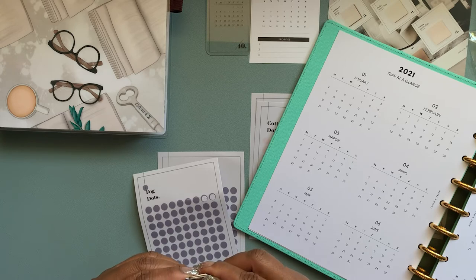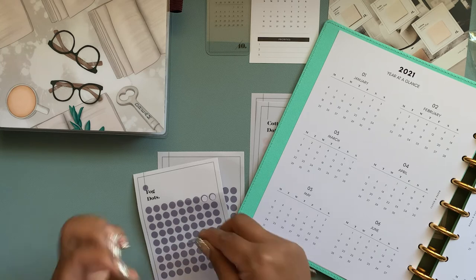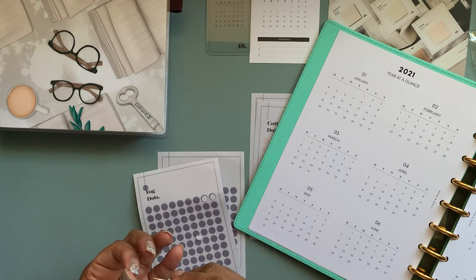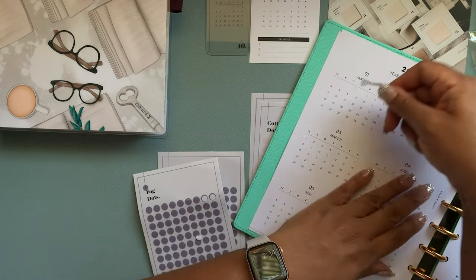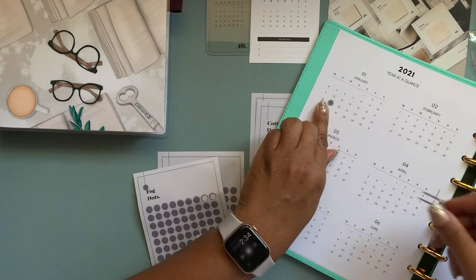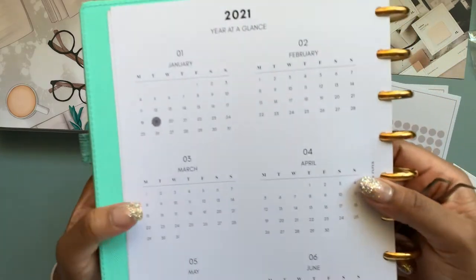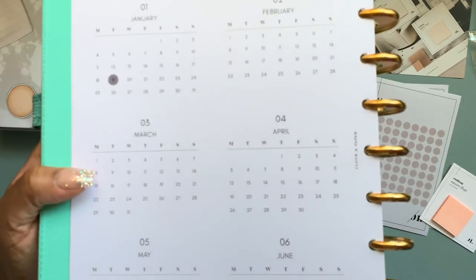Oh, and I hate to waste a sticker. Oh, there we go. All right, got the paper from the dock. Let's see, so this is gonna be on the 19th. Oh gosh, look at that. That's pretty. That's already pretty.